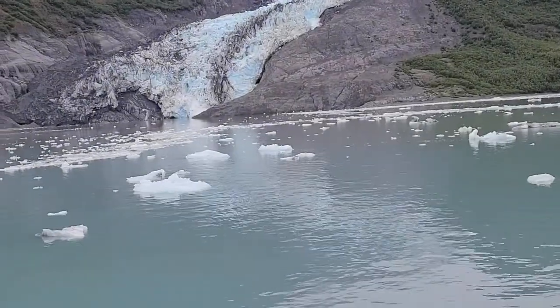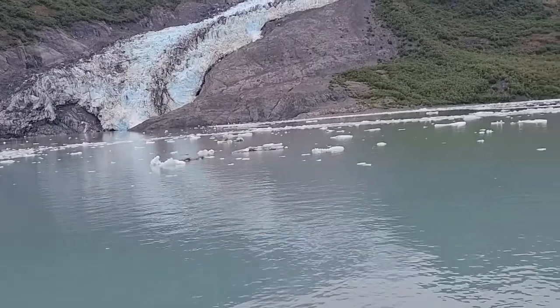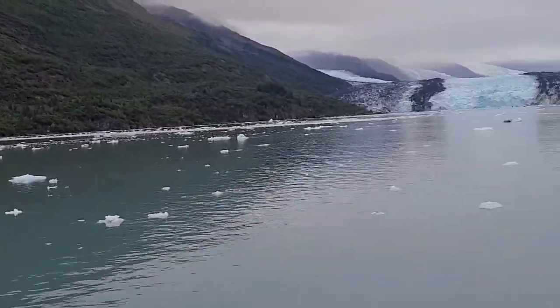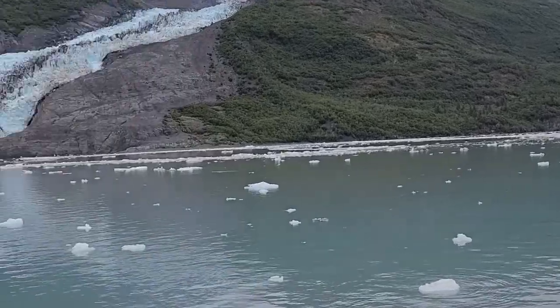Another glacier. We're going through an area of lots of ice, so you can't hit those at 55 miles an hour because it'll mess up your suspension. So another glacier up there. I don't want to hold my phone out over there too far in case I drop it.